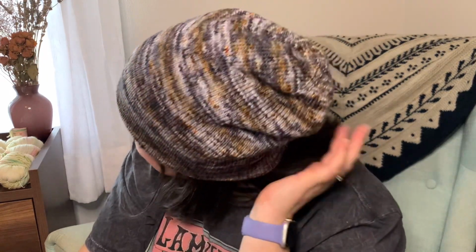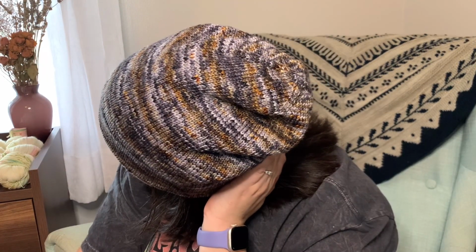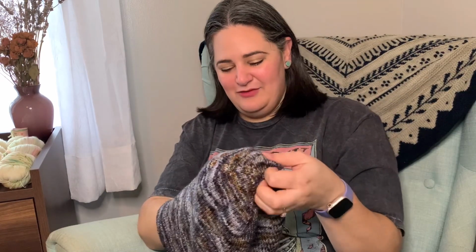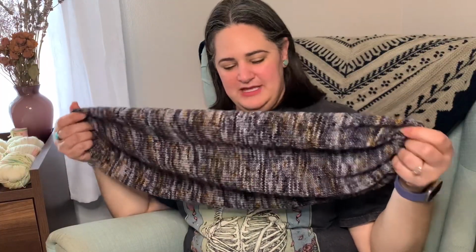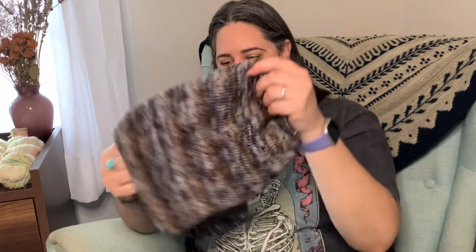I don't know how much of this is getting on screen. So this is a pattern by Isolde Teague. I've knit it before. I'm sure if you watch any other knitting podcasts, then you will have seen it making the rounds. It is knit from end to end as well. So you cast on one end and increase out, and then you just knit until you have like 20 something inches. And then once you have reached your desired length, just fold up the other end and shove it in the inside here. So it is extremely warm.